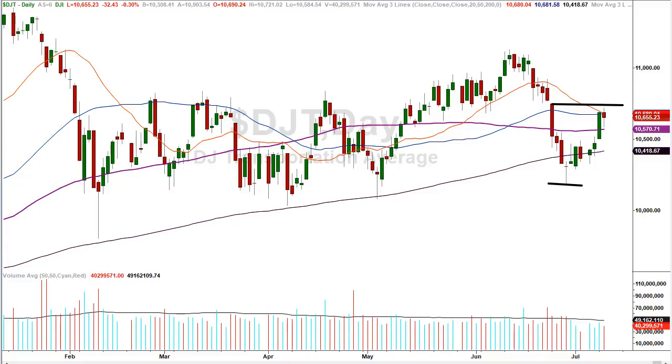If it's not and something else is developing, we'll know it by this. If the transports close on the daily chart below the low of this breakup candle, then something else is developing and there may be some trouble at hand. Until and unless that happens, we're going to go with the up leg is not finished just yet.